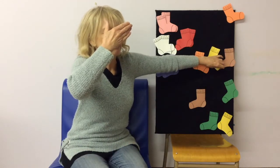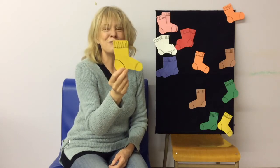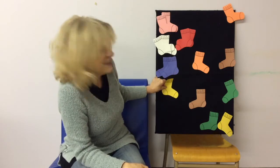Let's see. I'll close my eyes and I'll pick a sock. This one is, what color is this sock? This is yellow. Good job. It is yellow. We'll put our yellow sock over here. And we're going to search for our yellow sock on this side.